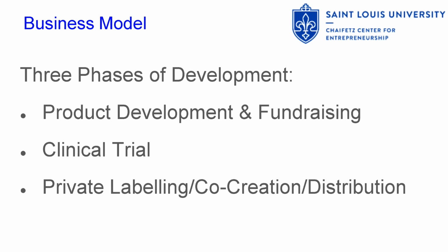We want to build out our minimum viable product and raise enough money to go into this full time and to do this as well as we can. Secondly, we want to do a clinical trial with a neighboring long-term acute care facility in order to demonstrate that our product really works.